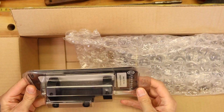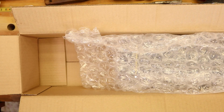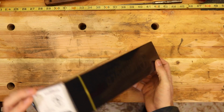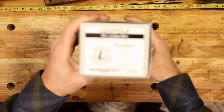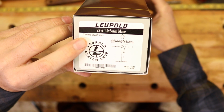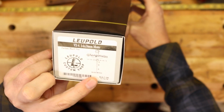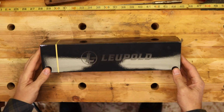Okay, so we got a Leupold cantilevered mount for Picatinny rail there. That looks nice. What else we got in here? Oh, look at that. It looks like there's something cool in there, huh? Well, how about that? Look at this. Can you see that? What a nice touch. Leupold got the Wranglerstar logo, and it says they're custom built for Wranglerstar. Built on 12/14/2006. Now these Leupolds are made in Beaverton, Oregon.